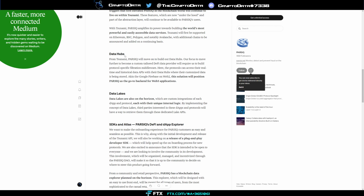And then they have data hubs, okay? It says they're going to build on data hubs now. Their focus is to move further to become a custom-tailored DeFi data provider, which will require them to build protocol-specific filtration middleware. Here, the protocols can access their real-time and historical data APIs with their data hubs, where their customized data is being stored. Akin to Google Firebase on Web 2, this solution will position PARSIQ as the go-to backend for Web 3 applications. So this is insane.